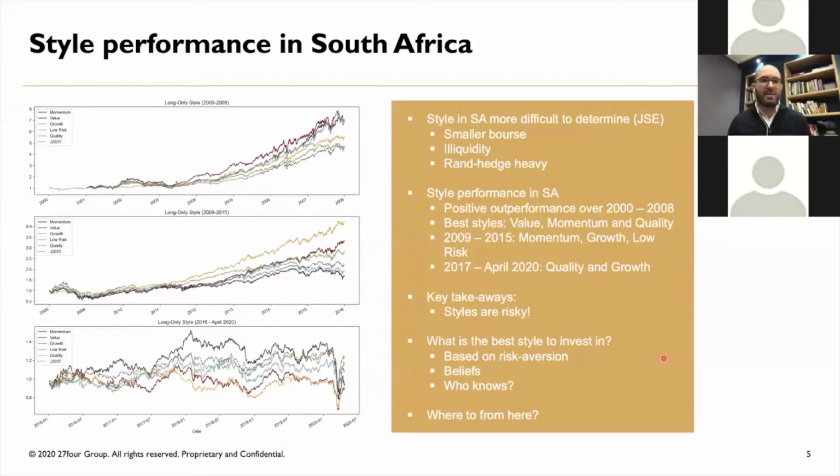What I've shown in the figure alongside this is style performance over the period 2000 to December 2008, from January 2009 to December 2015, and from January 2016 to April 2020. Over 2000 to 2008, I've also included the J203 ALSI, which is the JSE ALSI, and the T means that it's a total return ALSI. It includes dividends and any other corporate actions that can impact returns. You can see that all of our styles, momentum, value, growth, low risk, quality, did incredibly well. The one that was most similar to the JSE was probably growth.